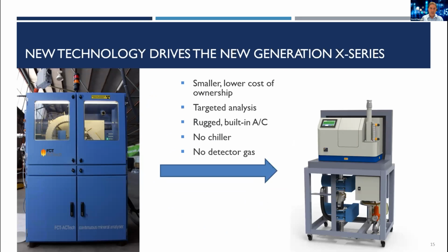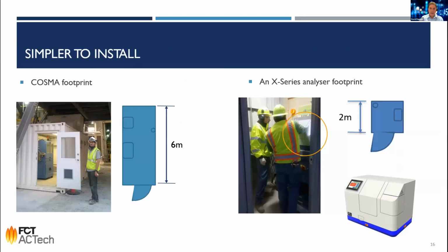So what we've done is we've taken what was a fairly large machine that needed a temperature controlled room, and we've been able to make a far more rugged unit, which can be placed outside. It has its own insulated enclosure. It's sitting on its own return system, and really makes for a much easier and obviously lower cost installation. So just by way of example, the original Cosma analyzer required something the size of a 20-foot container to be placed in. The newer units now go in a much smaller hut, and obviously because of that, their application can be much more easily controlled.